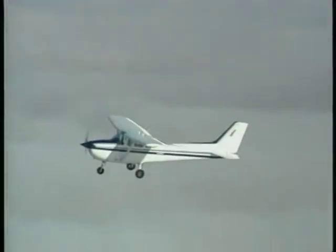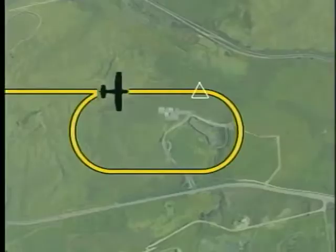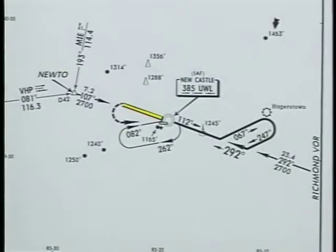Other reports include the time and altitude when you reach a holding fix or point to which you have been cleared, leaving an assigned holding fix or point, and initiating a missed approach.